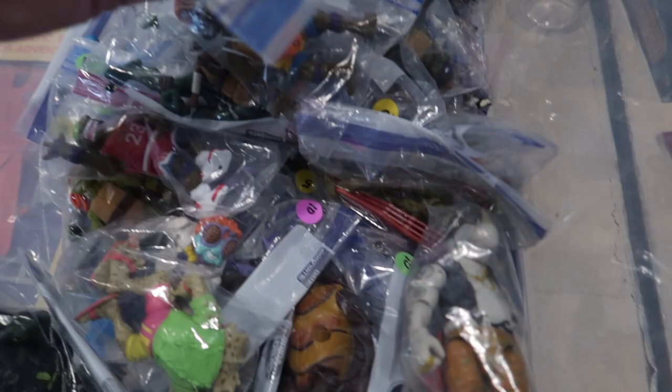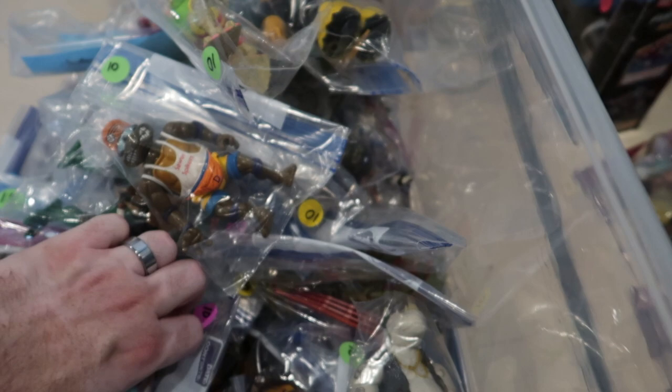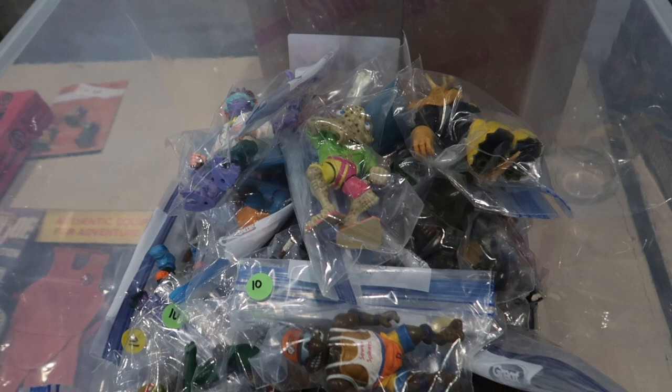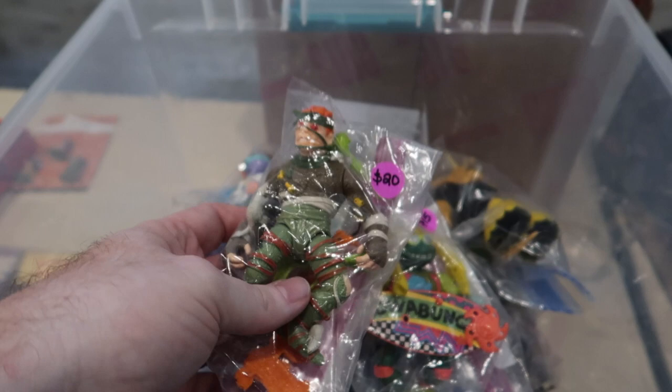Ooh, this tub of vintage turtles. I used to have this guy. And I used to have this fly. Actually, $10. That's not too shabby. I don't know who that is. Used to have this guy, Cowabunga Mike, the King of Rats.